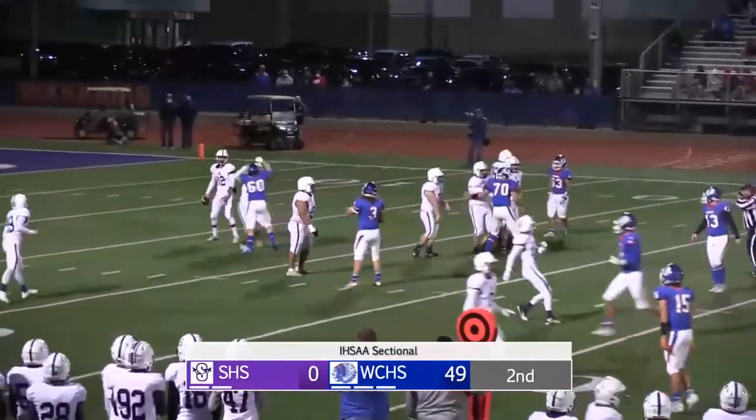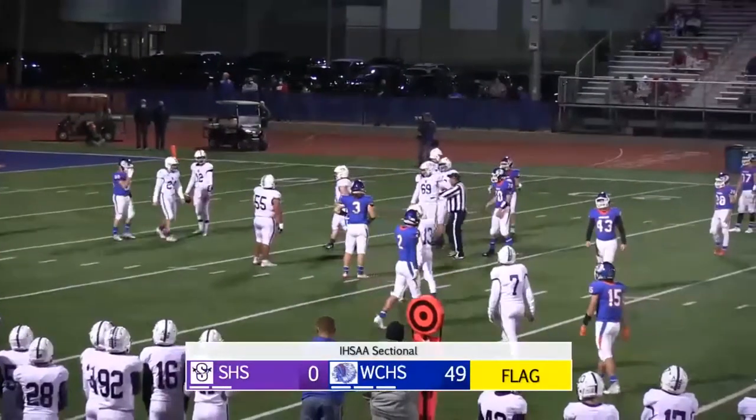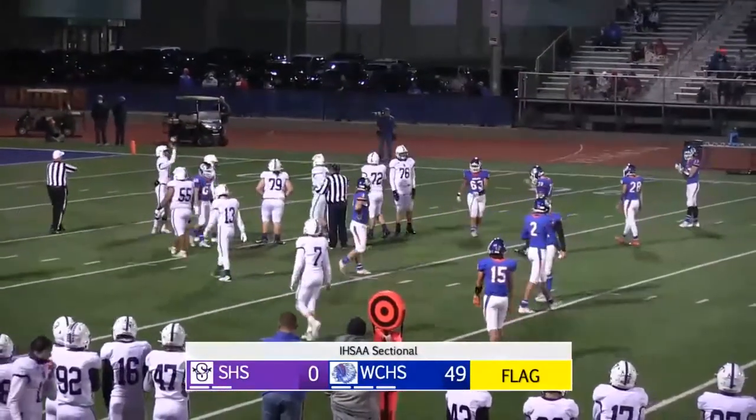Drummond in motion, flags fly. Some sort of motion, probably a false start, and it is.